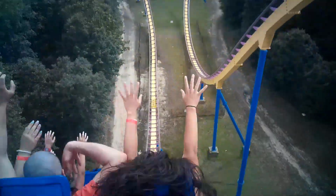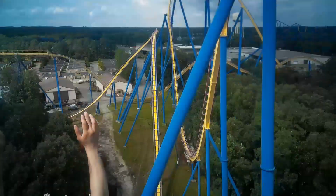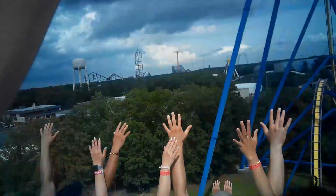That trim didn't hit. Woo! Look at that one. The trims are hitting. Oh man, it's great. Oh, there's a helix. Oh, there's a fence. Forceless my ass. Whoa! This is one of the best B&M Hypers I've ever ridden.